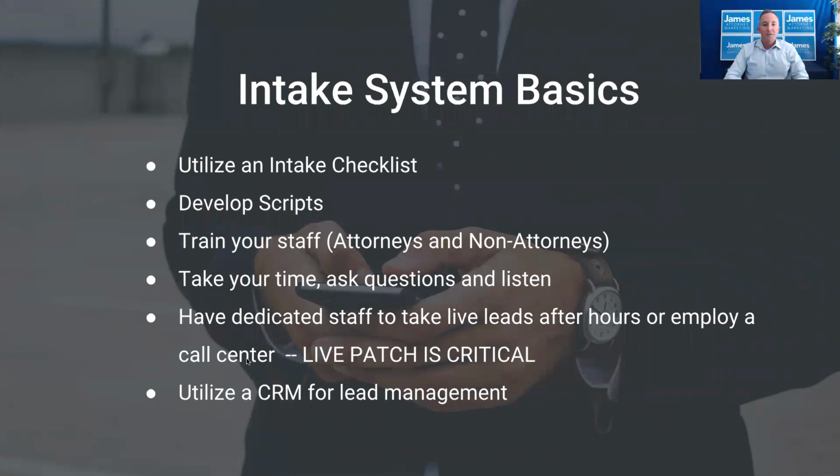And what's your experience with call centers and intake companies? Tell me a little bit about that. Well, I've worked with over a dozen call centers, and it's difficult. So no call center is perfect. They all have some pluses and minuses, but having a call center is critical in your practice.